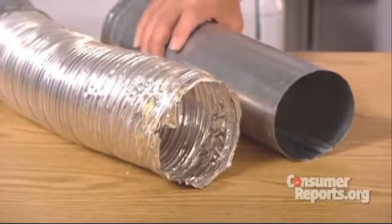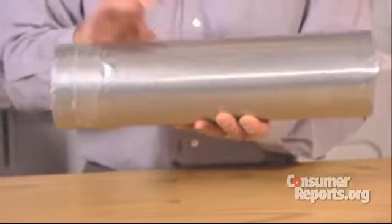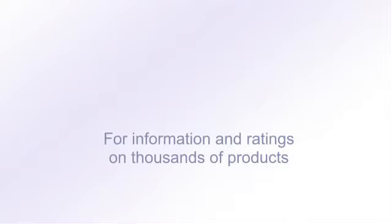So no matter what dryer you have, Consumer Reports says use a metal dryer vent and clean it regularly. Also, make sure to clean your lint trap every time you use your dryer.